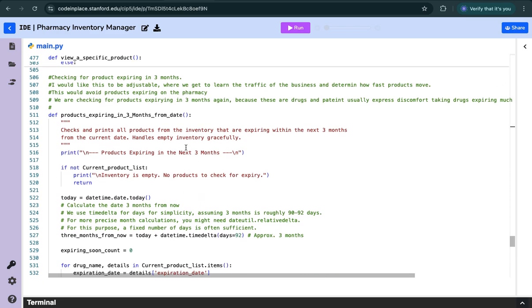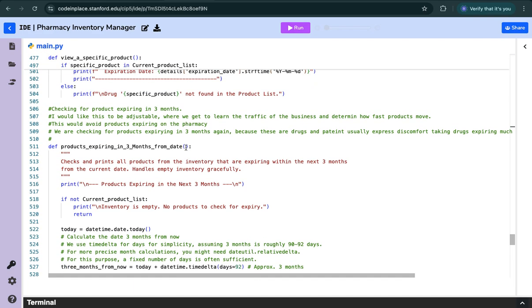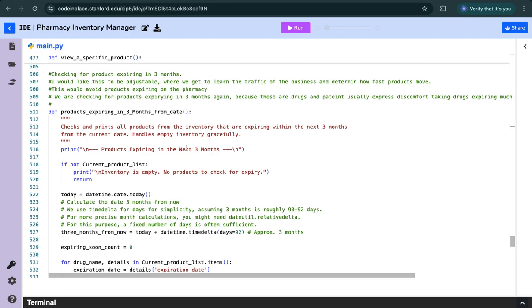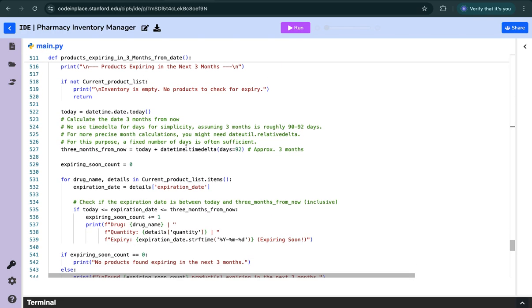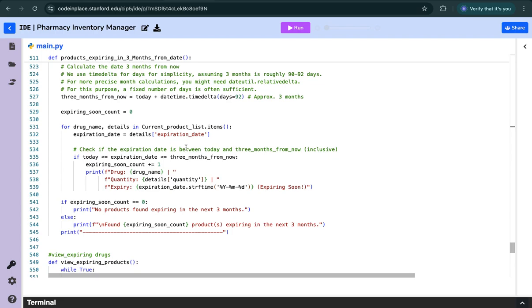Then we're going to have the product expiration in 3 months from date function, which is one of the important functions in our program, because we want to check what products are expiring. This product expiration is going to calculate the date from our current date, which is 3 months from now. We're going to assume each month is 30 days, so 30 by 3. That's the mathematics we're going to be using there.